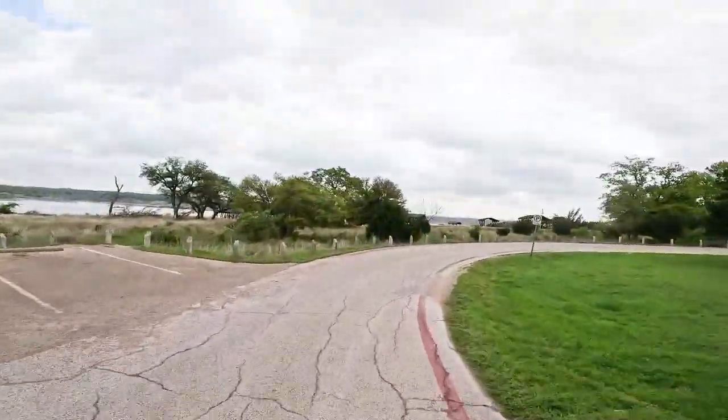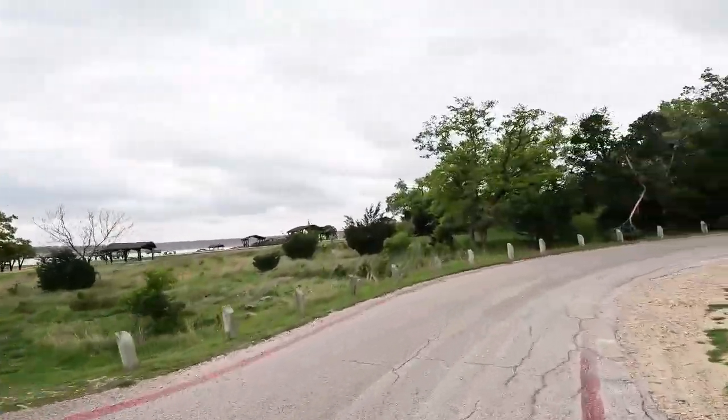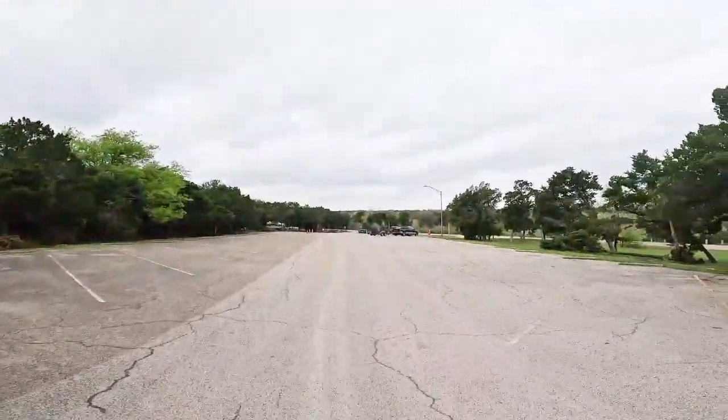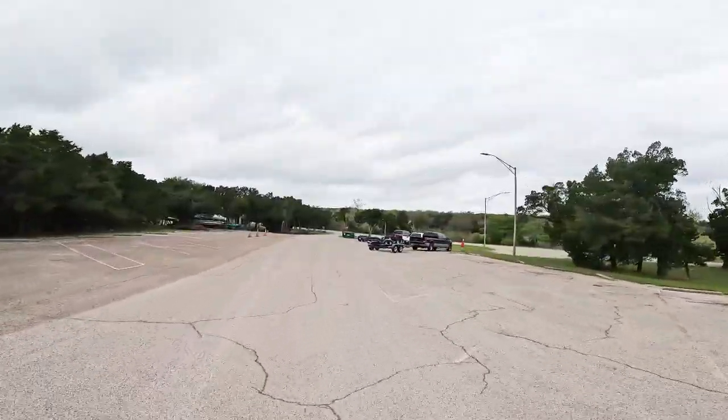There's a little trail right here where you can cut across to the day use picnic area. Picnic. Let's go see a camping loop.